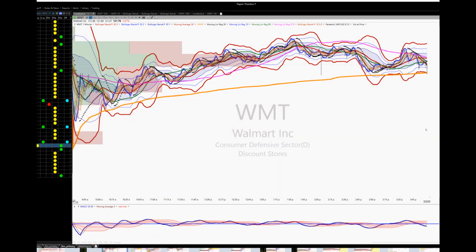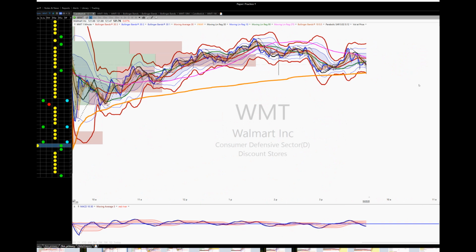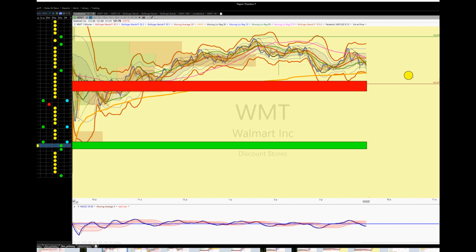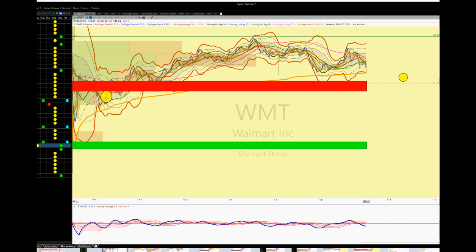And this one is Walmart. Yeah, so Walmart was nice today for swinging, and the reason was it was a big gap down, and then sold off, and so there was an entry down in here, like at 120-ish. I'll try to draw that in here. So this entry in here around 120 was nice as a swing, and then it held all the way through the day pretty nicely. So that worked out pretty nice.